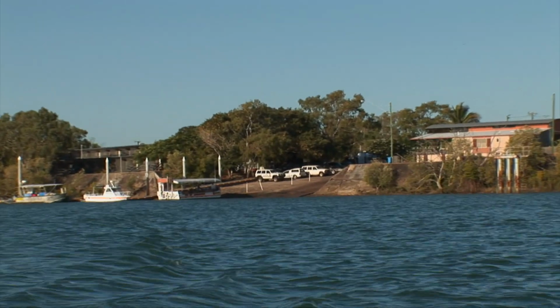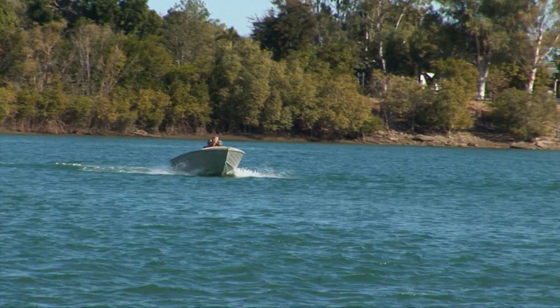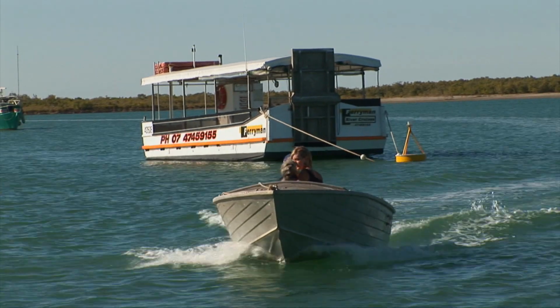You are spoilt for choice when it comes to fishing charters operating out of Karumba, but Pentana Fishing Charters are a bit different to all the others, as they venture out deep sea where the real action happens.